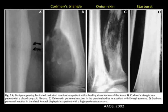And this is a slide from an AOS article in 2002. Firstly, on the left we can see the benign process of a smooth laminated periosteal reaction, which is actually a healing stress fracture in a femur. In slide B, we can see the Codman's triangle type reaction, and this is a chondromyxoid fibroma. In slide C, we can see the onion skin type pattern, which is seen in Ewing sarcoma. And finally, on the right, it's a bit hard to see, but the starburst pattern, and this is in fact an osteosarcoma malignancy.